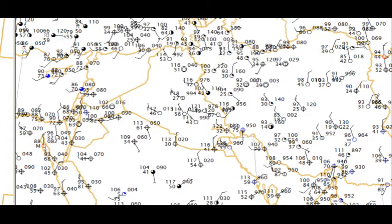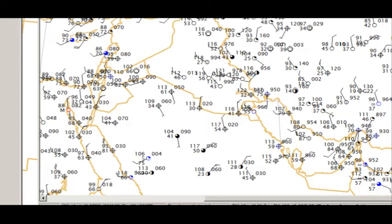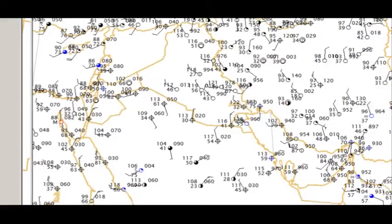But this is actually not really a heat wave. These conditions have been ongoing for about a week or two. It's pretty typical. They do get into the 110s there. It's just kind of hot in this part of the country, and this is the hot part of the year.